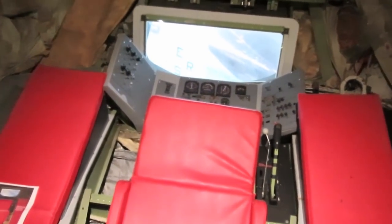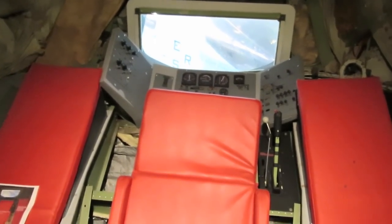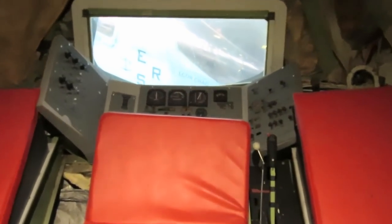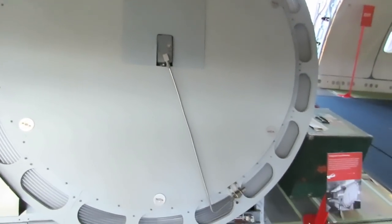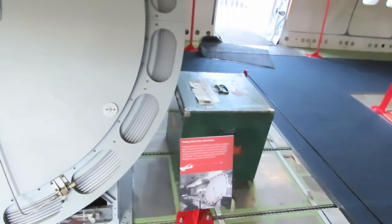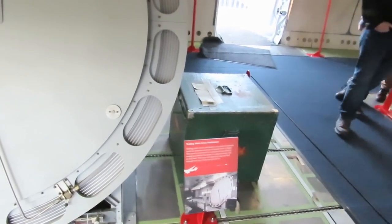And this one was apparently used for testing the capabilities of the aircraft as a refueling aircraft. So this was when they were testing it. He used it as a fuel. And the guy controlling the fuel. The trailing static cone mechanism, which is used to measure static air pressure and true airspeed while in flight.